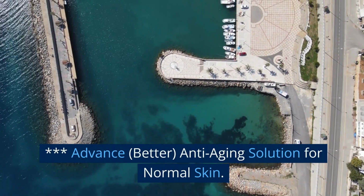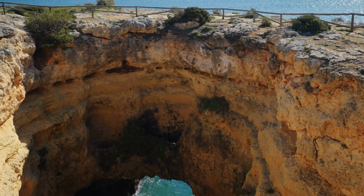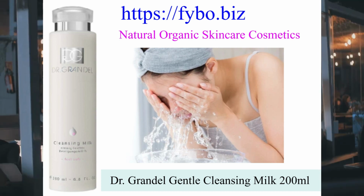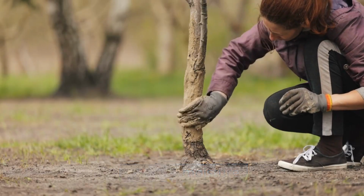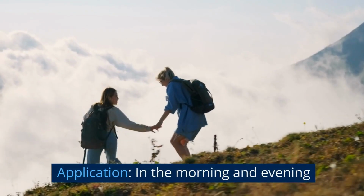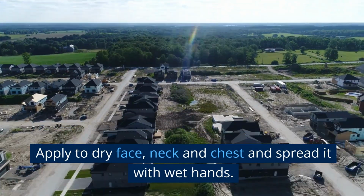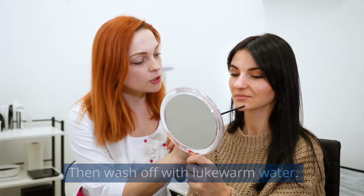Advanced, better anti-aging solution for normal skin. Includes a collection of: 1. Dr. Grendel Gentle Cleansing Milk, 200 milliliters. Cleanses the skin without drying it out. Provides moisture. Removes all dirt particles and makeup residue. Application: in the morning and evening. Apply to dry face, neck and chest and spread it with wet hands. Then wash off with lukewarm water.